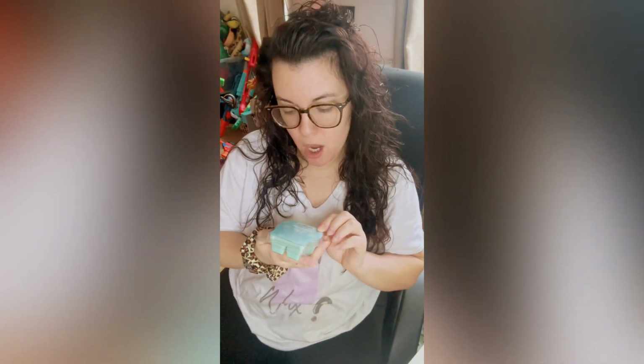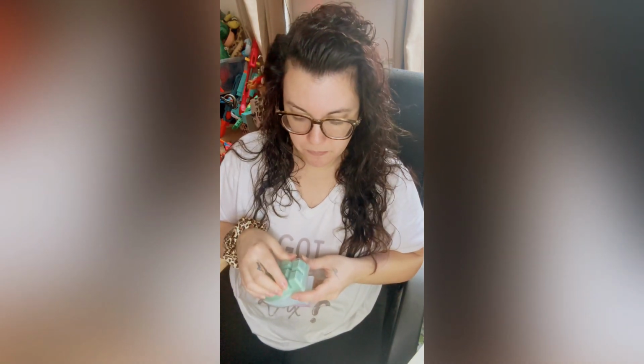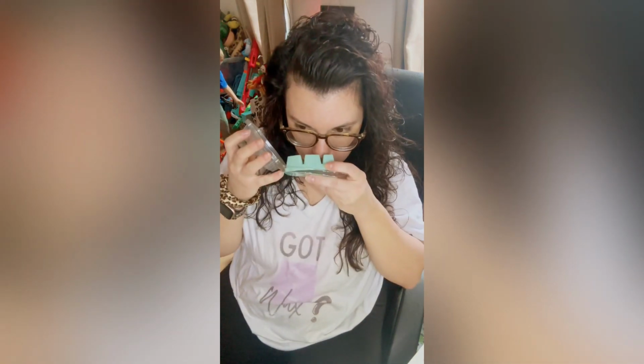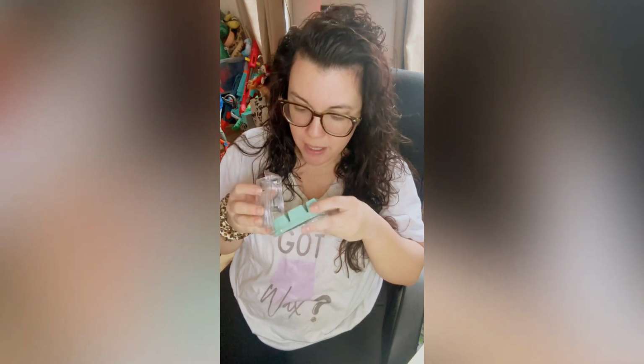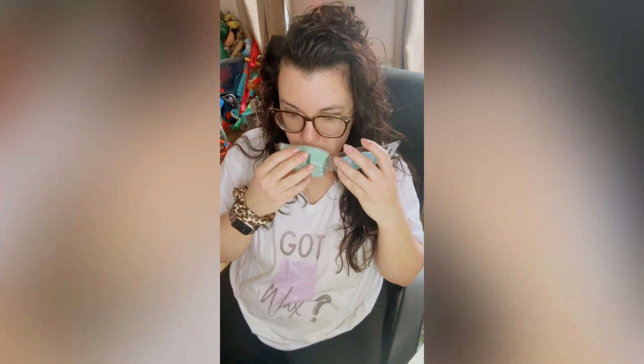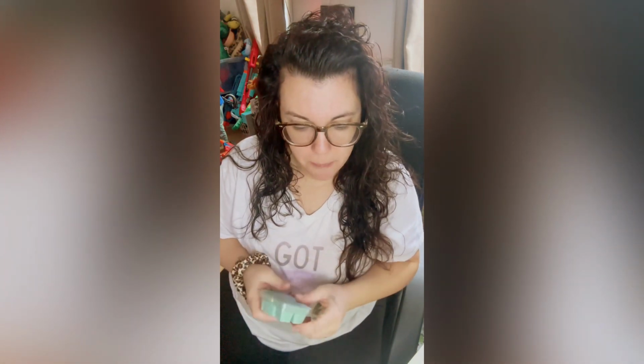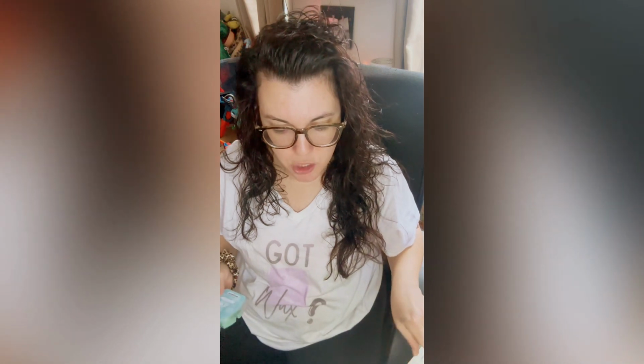Next one is Crazy Coconut. Oh, yeah, that smells good. This is going in my club. I love coconut, by the way. Love it. I will say that a million times. I love coconut. Smells really good. This was coconut milk mixed with fruit and vanilla ice cream.